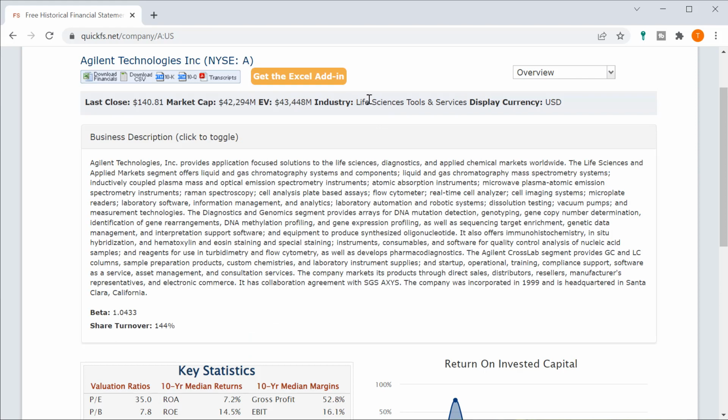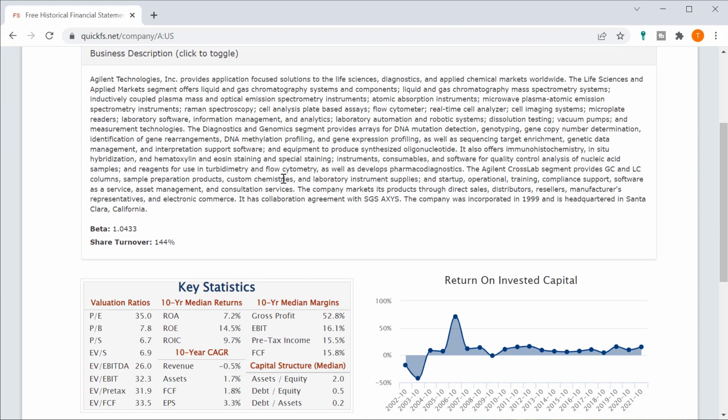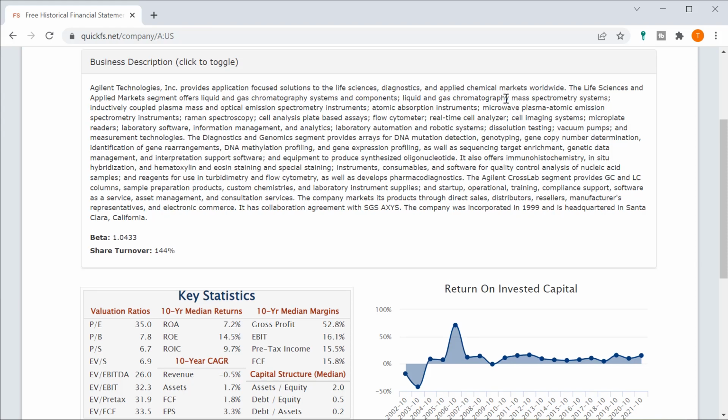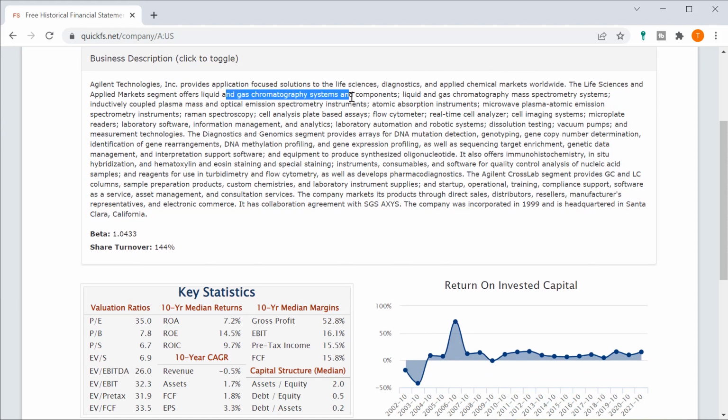So the first thing we look at is industry, life sciences, tools, and services. I don't really know what that means, so let's see what the description says. Solutions, life sciences, diagnostics, applied chemical markets, liquid and gas chromatography systems and components, mass spectrometry systems. So this looks like diagnostic equipment, analyzers, flow cytometers, cell imaging. So they provide arrays for DNA mutation, gene editing, gene arrangements, GCLC. So this looks like chemistry and lab equipment. I don't know clearly on this if they're doing the testing themselves or they're just producing the equipment, but it says application focused solutions. So we'd need to learn more about where exactly they're setting themselves up.